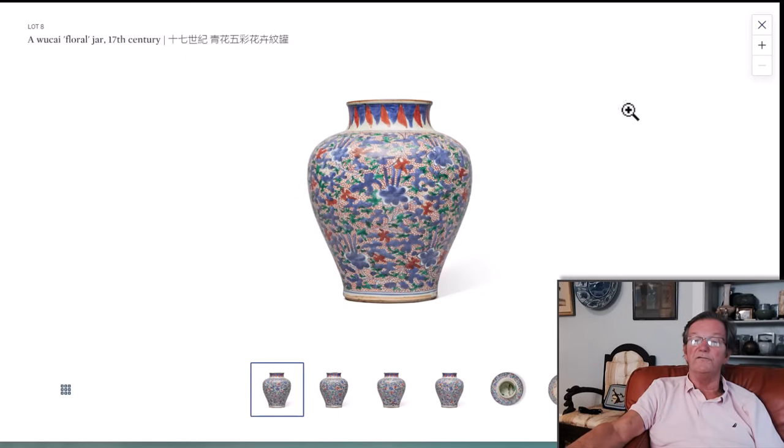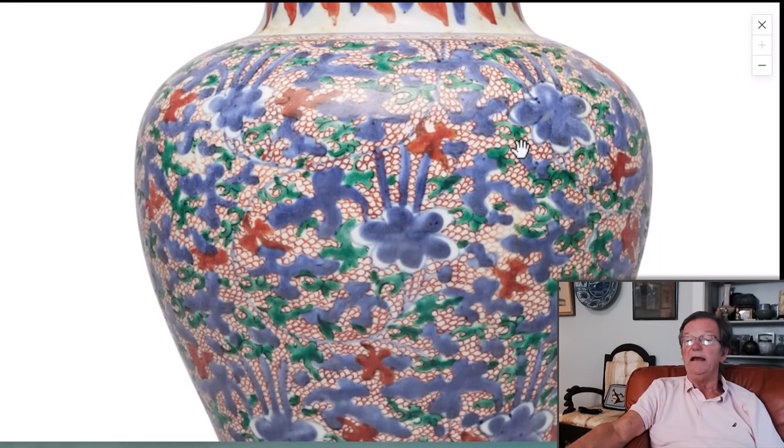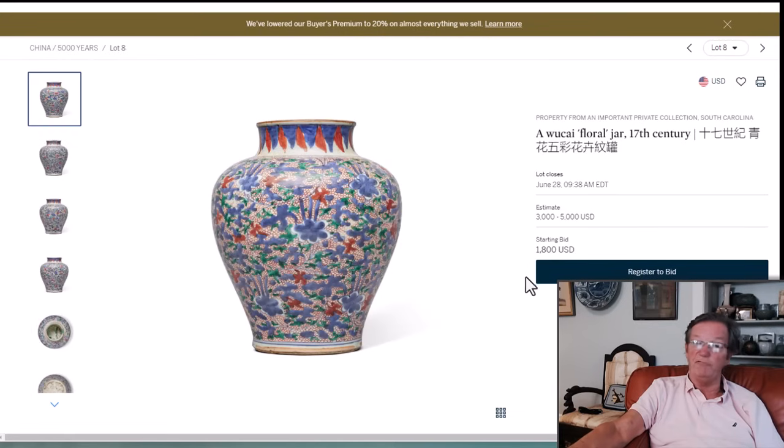I like the roll of the lip on it on top, and it's in quite good shape from what I can see. And the estimate on it, I think, is very, very reasonable. Again, 3,000 to 5,000. Starting bid is 1,800, which is a no-brainer. It's a good piece of porcelain. That's a nice thing. And then over to this.